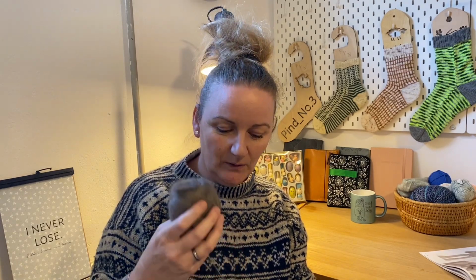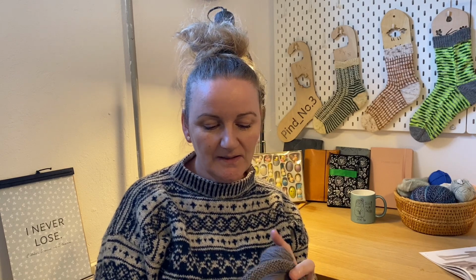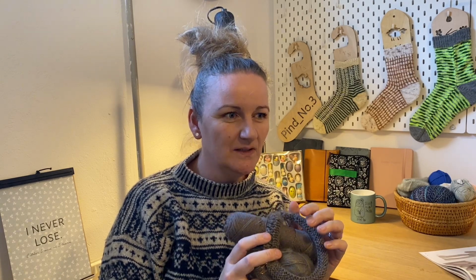It's not the most soft silk mohair in the world, but I can wear even prickly things, so I don't mind that you can feel the mohair prickling a little bit. I like the colors. I like the project, but it's a project because of the half fisherman's rib. I think I haven't done that before.